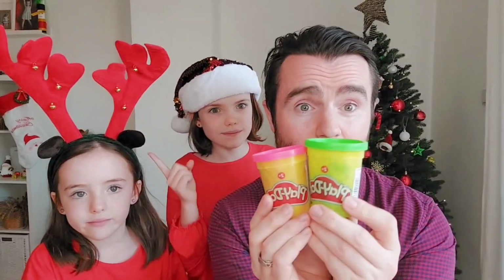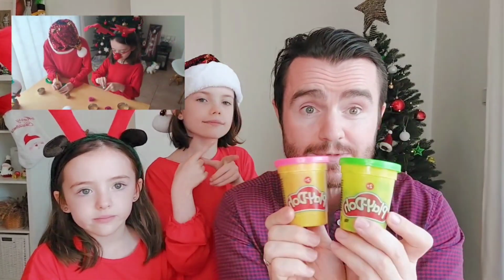So the first one, for fine motor skills and sensory experiences, it's hard to beat Play-Doh! Play-Doh is one of my absolute stalwarts. I've always used it for over 10 years.